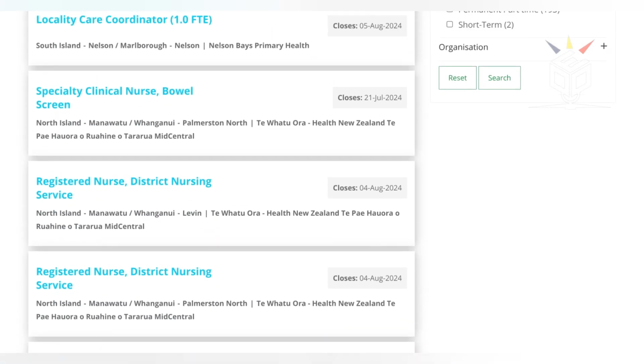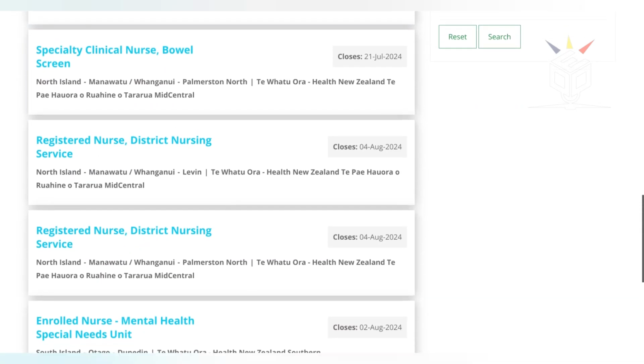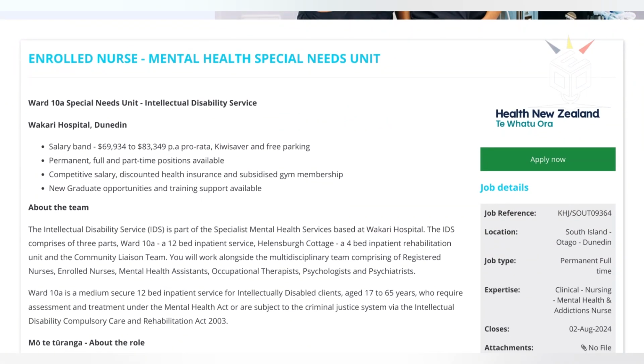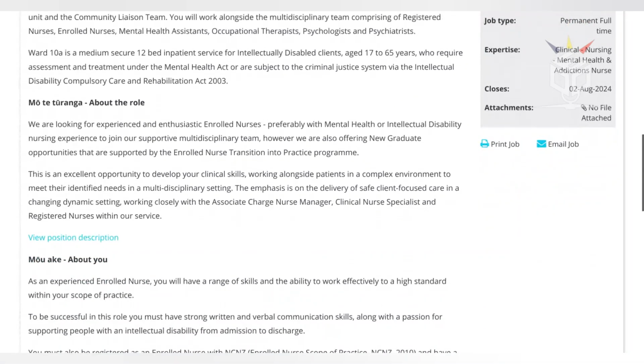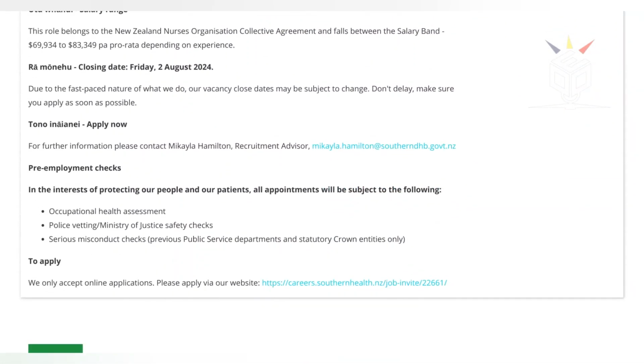So all of these people, you would always see how to apply. Let's say for example now you want to look at the role of a mental health specialist. Looking at the role, you will look at what is needed. You can see the salary band between 69,934 to 83,349. It's a permanent role, and you need to read about the team, about the information, what they need about you, what they expect of you, and all of that.